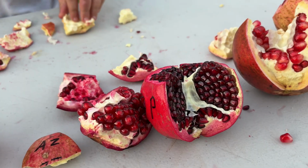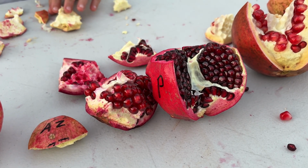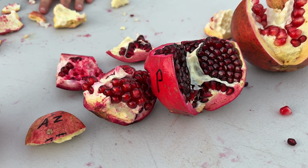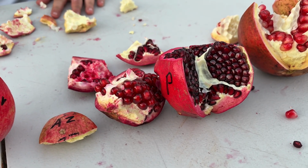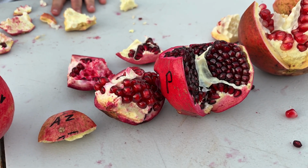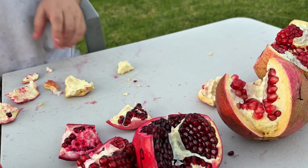It's too small. I want it big. I like it big. Probably too sweet, and not sour enough, of course. And I like the seed crunch. Hard. I like it like that.